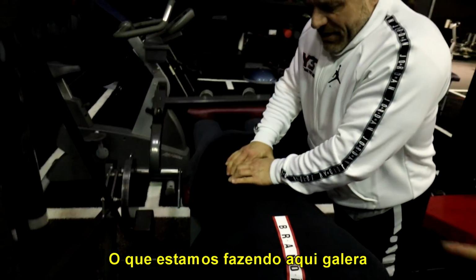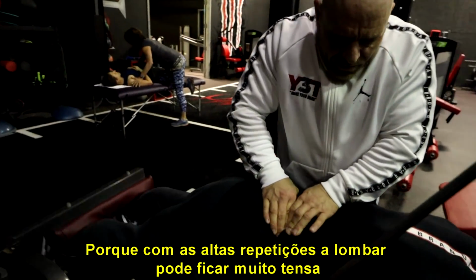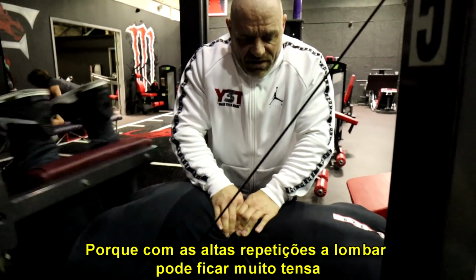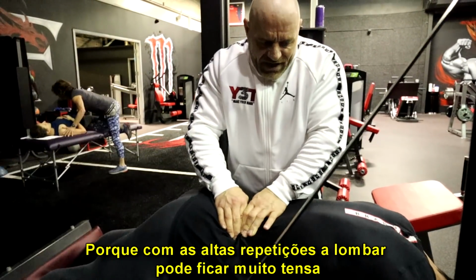So what I'm doing here, guys, just as Rafael is just about to power up on the positive phase of the movement, I'm manipulating his back and releasing it, because with high reps, you'll tend to find your lower back sometimes can get very tight. Good.